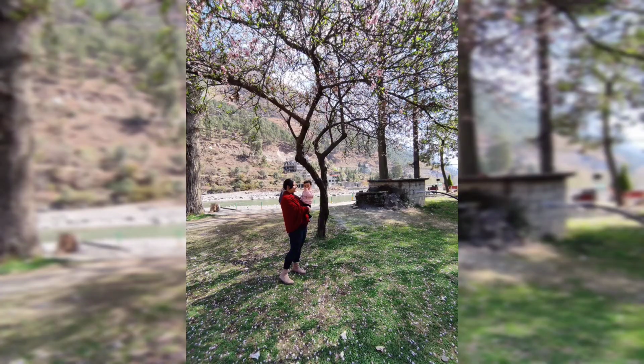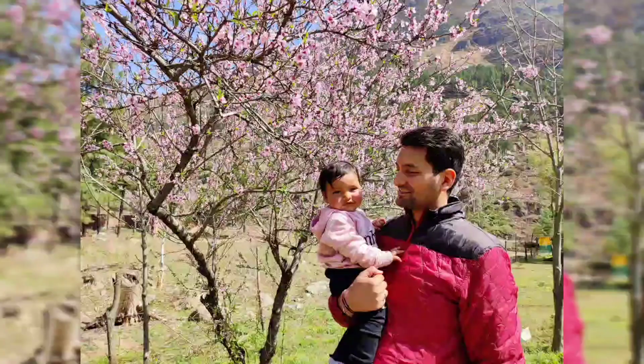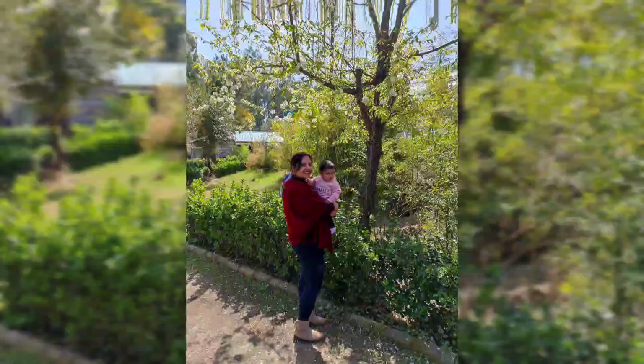If you have kids, then your kids are just gonna love this place, and you can have great family time or a Sunday time or just small picnic time over here.